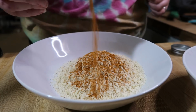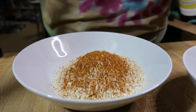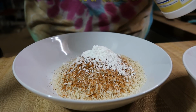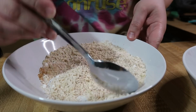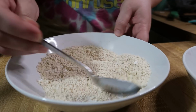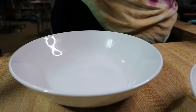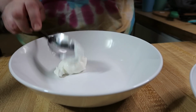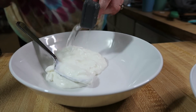They did not have you putting any seasoning in this, but I just couldn't do it. I couldn't not put seasoning in the breading that's going on the fish. So I did add Old Bay to that, and then I stirred that all together, and that's what we are going to be dipping our tilapia in. And then in another bowl, I mixed together some more Old Bay with 4 tablespoons of sour cream and 2 tablespoons of water.